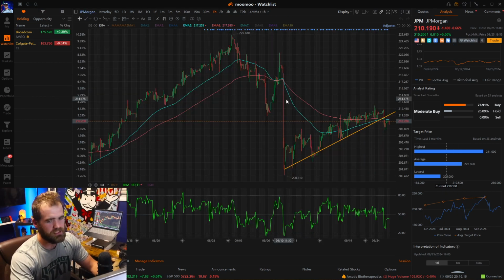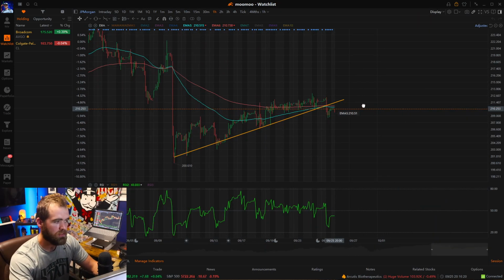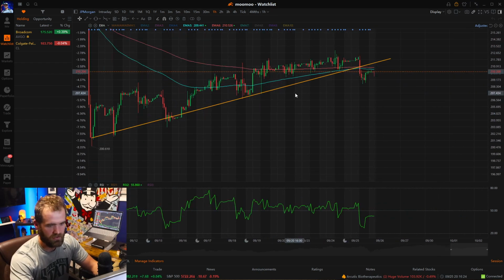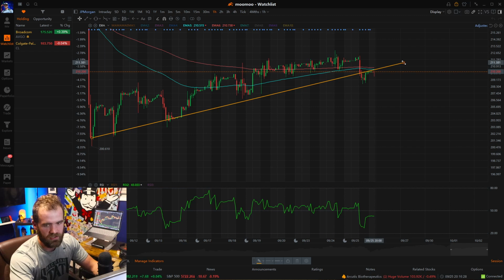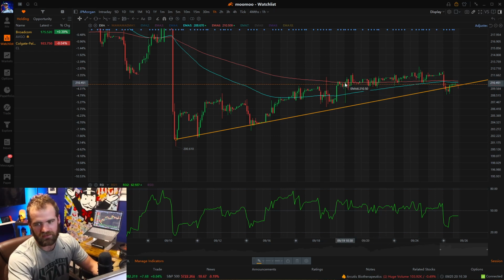Now, the reason why we sold it, it just started breaking down through the hourly trend. As a swing trader, we use trend lines, very important here. And you guys can see that JP Morgan Chase here had this really nice trend line on the hourly chart where it hits it and we had good buying pressure. So we got in near and around the 210, almost 211.